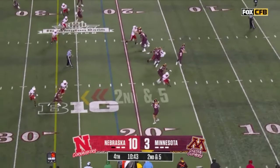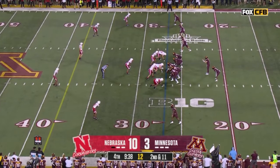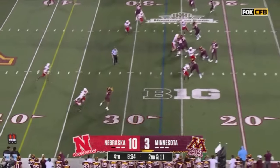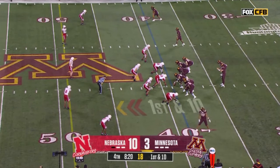Second and 5. Near side. Ball caught. Rice Williams. Nebraska. That was the first Nebraska sack of the evening. Second down and 11. Kaliakmanis sidearms it underneath. Caught from the 39.